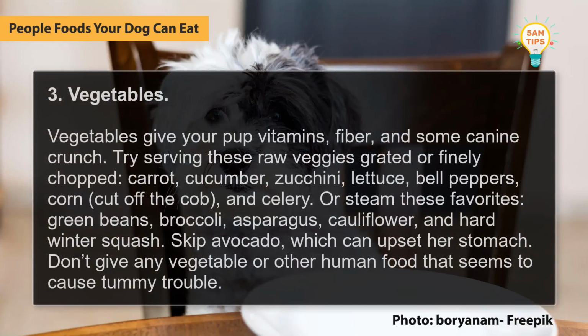3. Vegetables. Vegetables give your pup vitamins, fiber, and some canine crunch. Try serving these raw veggies grated or finely chopped: carrot, cucumber, zucchini, lettuce, bell peppers, corn cut off the cob, and celery. Or steam these favorites: green beans, broccoli, asparagus, cauliflower, and hard winter squash. Skip avocado, which can upset her stomach. Don't give any vegetable or other human food that seems to cause tummy trouble.